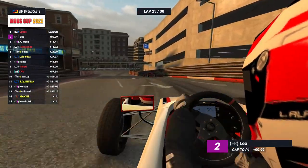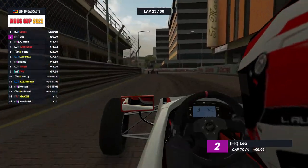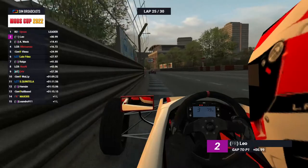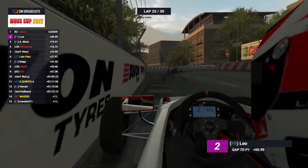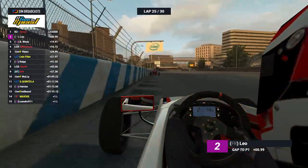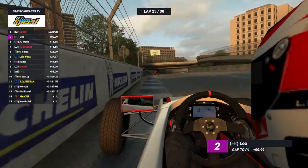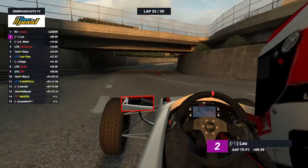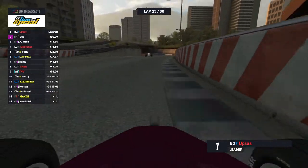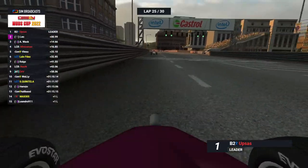As they head into the chicane for the 25th time of asking, will one of these two go into the pit lane or will they go for track position? Leo with a very, very nice chicane there. And look at the timing tower. 0.99 seconds the gap. So they both have to do a pit stop. Mm-hmm. Massive variable in a race like this. Yeah, you definitely can lose half a second in a pit stop or a gain. So maybe the lower pressure for Leo is starting to work in his favor now.